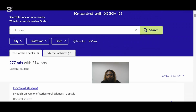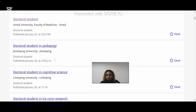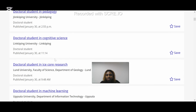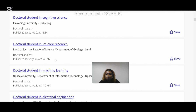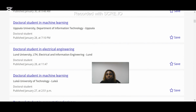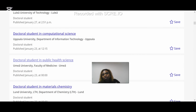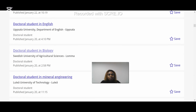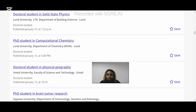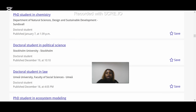So you can see doctoral student, Swedish University for Agriculture, doctoral student, Umea University, doctoral student in pedagogy, doctoral student in cognitive science, doctoral student in high core research, doctoral student in machine learning, doctoral student in electrical engineering, doctoral student in machine learning, in computational science. You can see that there are students; this is where you find all.